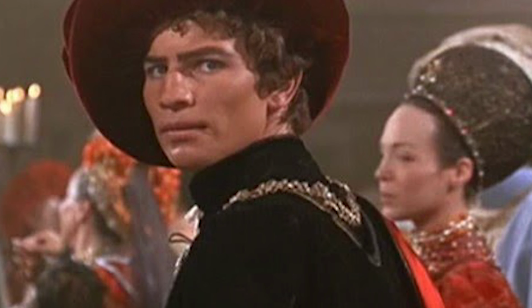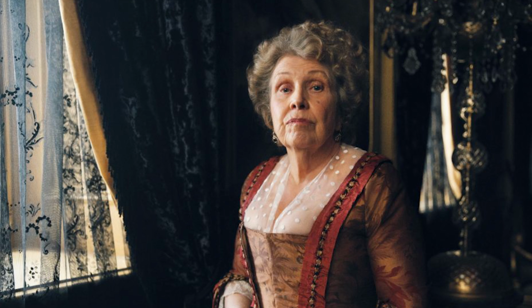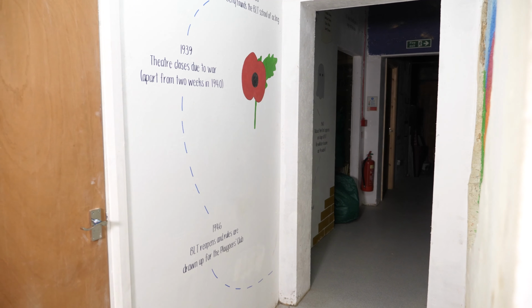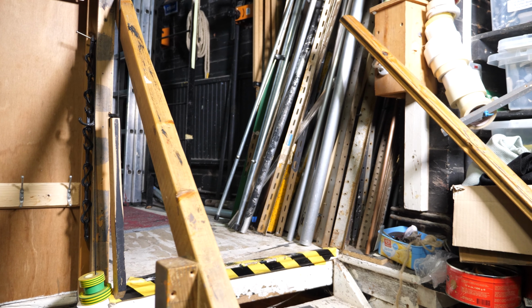Many famous actors have appeared at BLT: Michael York, Prunella Scales, Fenella Fielding, Jude Law and Dame Eileen Atkins, to name but a few. Sir Derek Jacobi and Anne Reid have also appeared on our stage, being interviewed by yours truly. Memorable evenings.